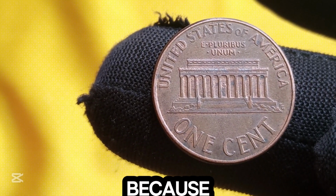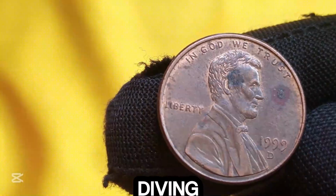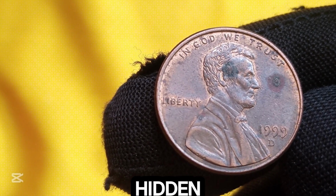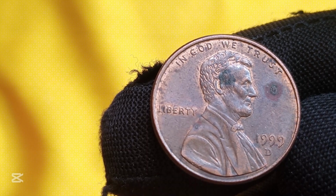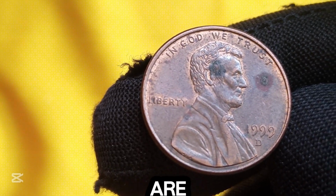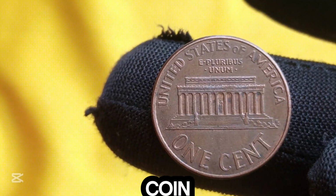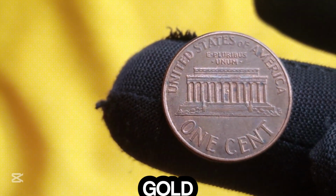But stick around, because today on RFCoins we are diving deep into the world of the 1999 D Lincoln penny, its hidden value, fascinating history, and why collectors across the nation are scrambling to find this rare treasure hiding in plain sight. Let's uncover the secrets of this seemingly ordinary coin that could turn your pocket change into a goldmine.